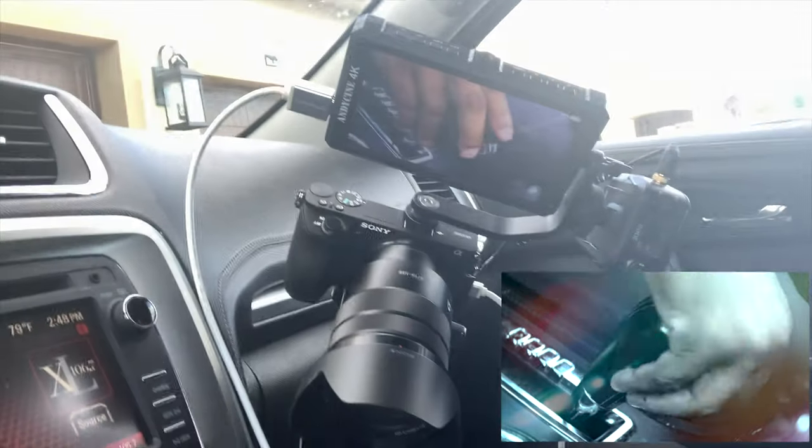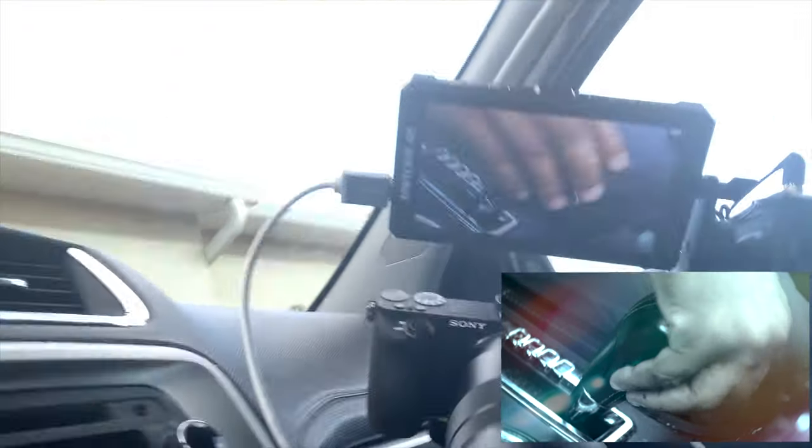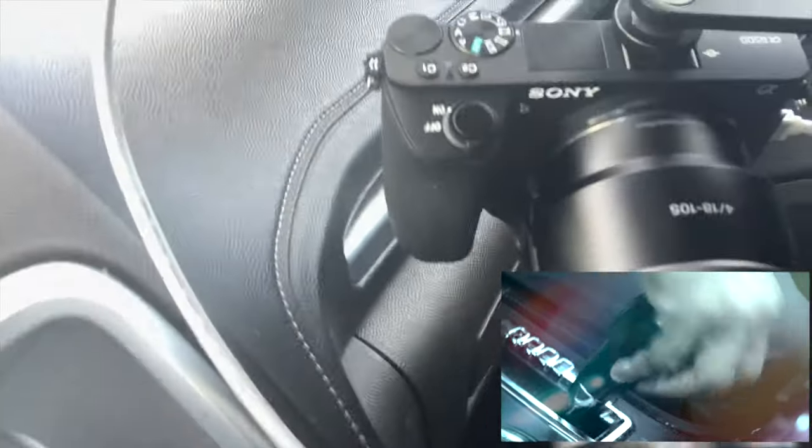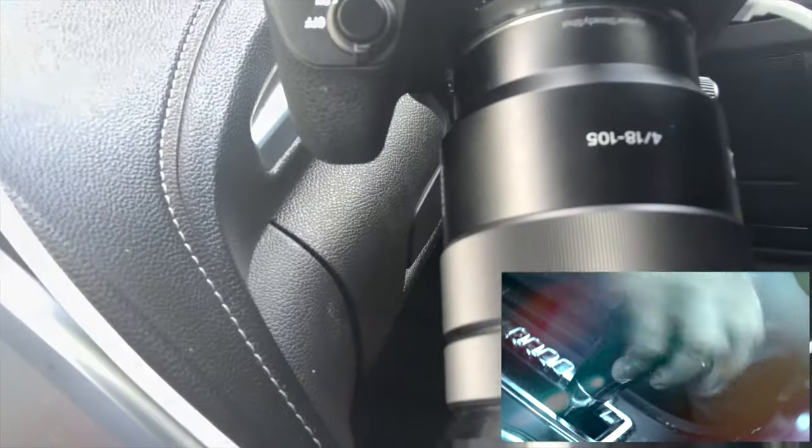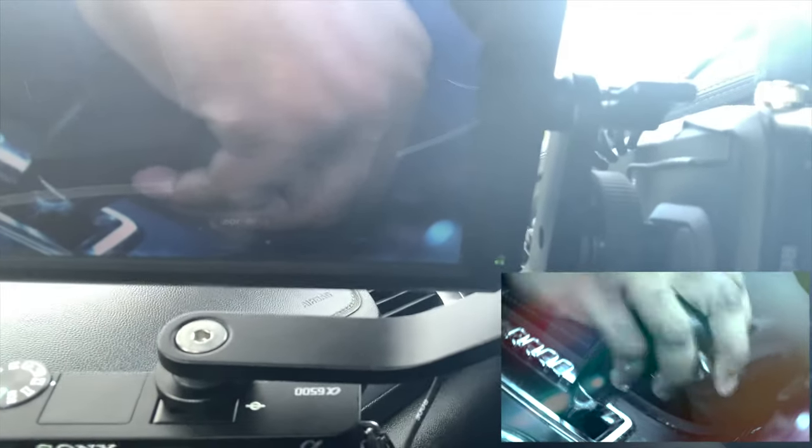Okay, for this scene, I just did a little scene. I have the camera propped up here again. As you can see, you can see the footage right there on my camera as well. I got it zoomed in. This is a zoom lens, an 18-105, a Sony. And then, of course, I have my wireless microphone hooked up here, so when I'm talking, you'll hear my voice and all that good stuff.